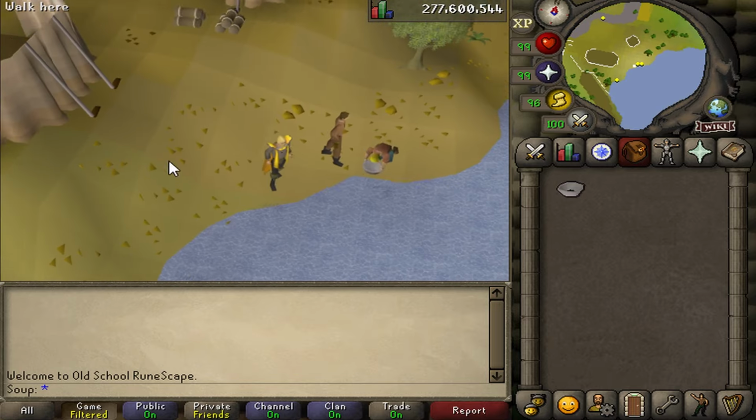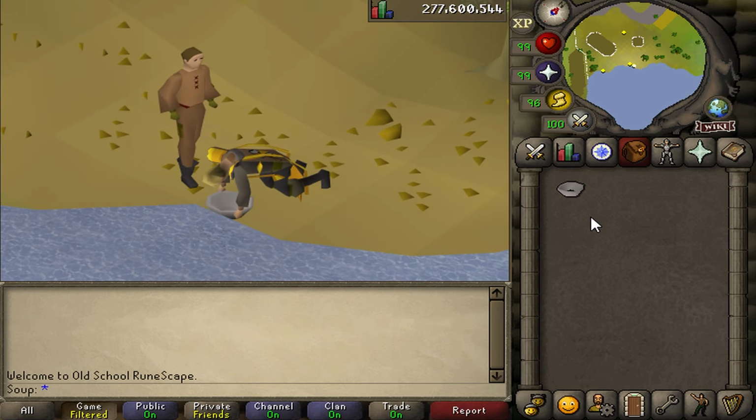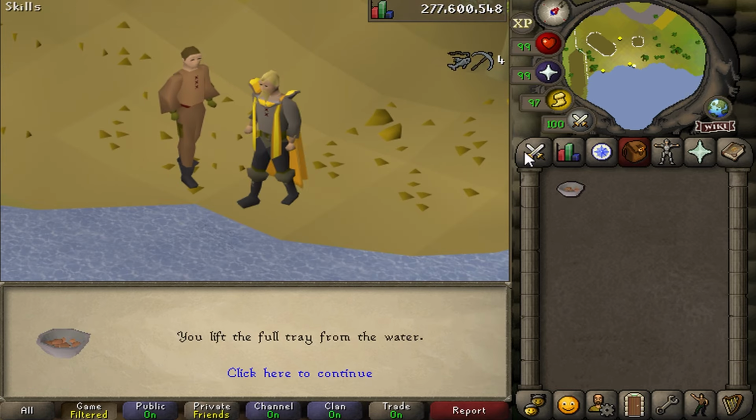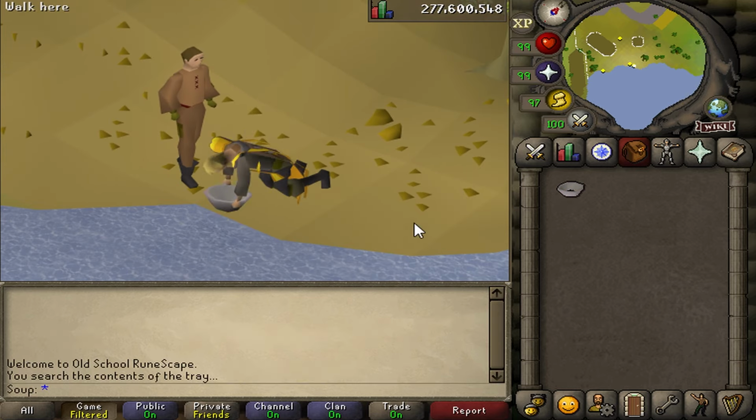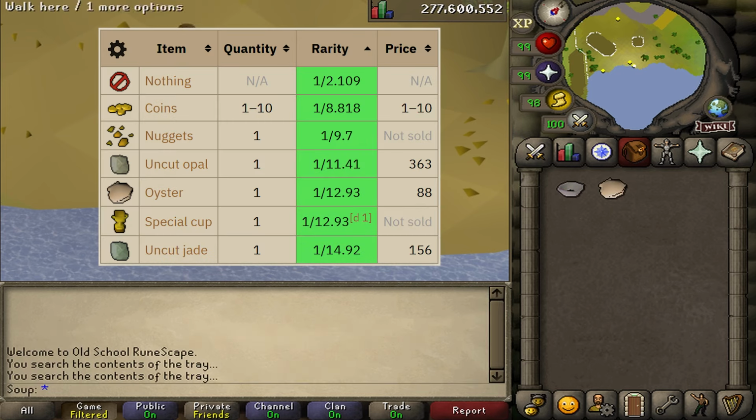You may remember during the dig site quest needing to fish for a special cup. Well, after the quest is over, you can continue to fish in that spot with the panning tray for a couple of interesting items. 5 specifically: coins, uncut opal, uncut jade, oysters, and nuggets.